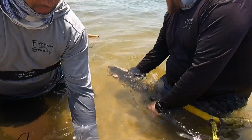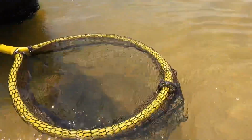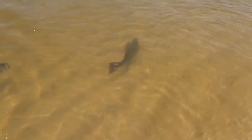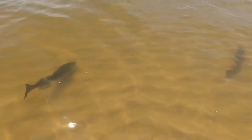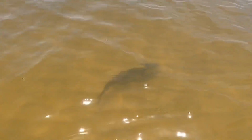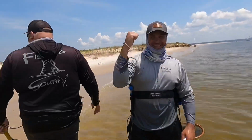Oh, she's about ready. Yeah, this one's ready. Watch her go. There she goes. She's just cruising the beach. That's crazy. Cruising the sandbar. There they both go. Look at them. Oh, it's beautiful. That's it, baby. Let's go.